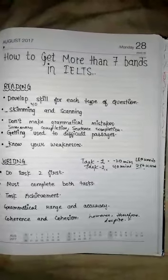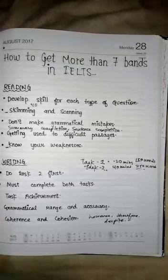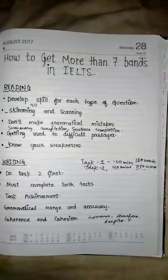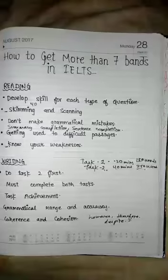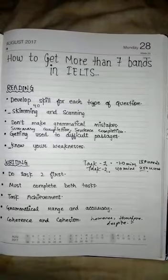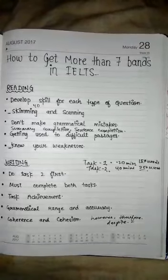The most important thing is practice. If you will not practice, then tips won't help you. If you have done very good practice before the exam, then these tips will also help. So if you want to get good marks and crack the IELTS exam, then you should be well prepared and have a lot of practice.